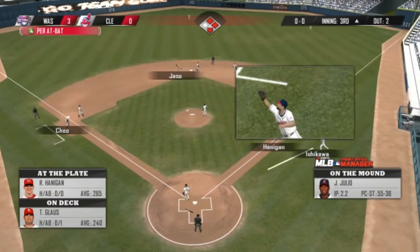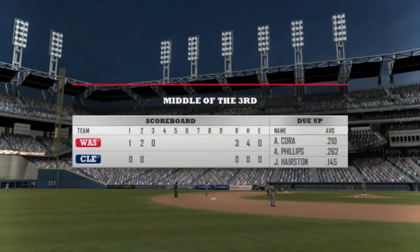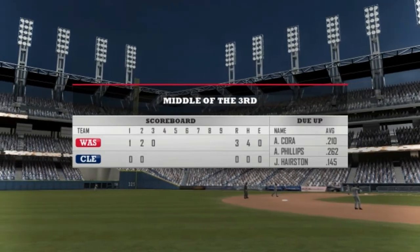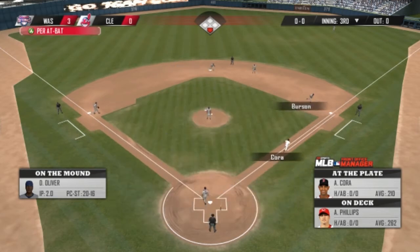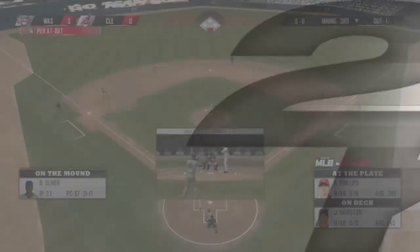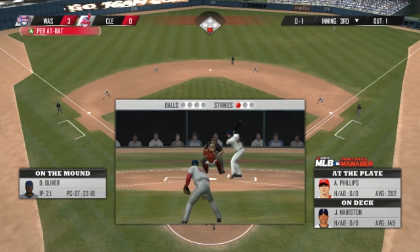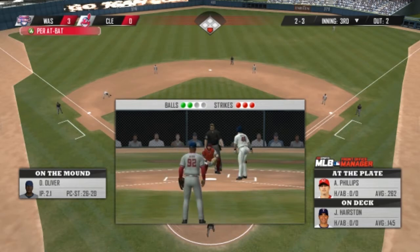Ishikawa's there. And there you have it. Hannigan would have been due up there. Cora, Phillips, and Harrison. Tommy Burson stepping on the bag over there at first base. Out number 1. Alex Cora is gone. Here comes Phillips. One and one to count. Counted even, 2-2. Got him! Struck him out.